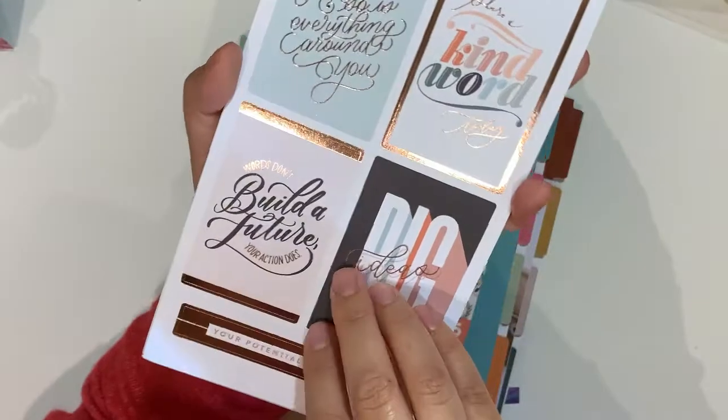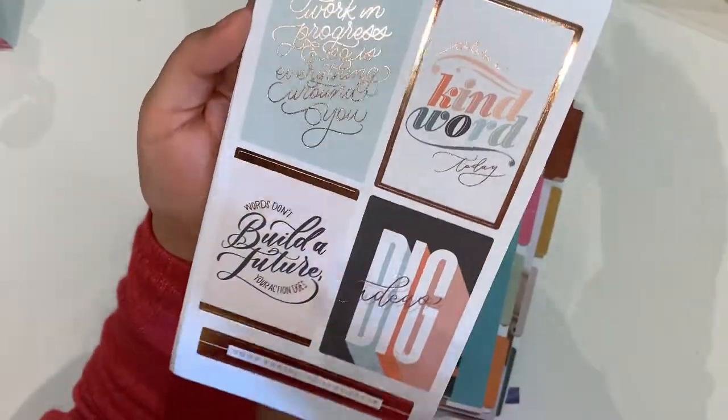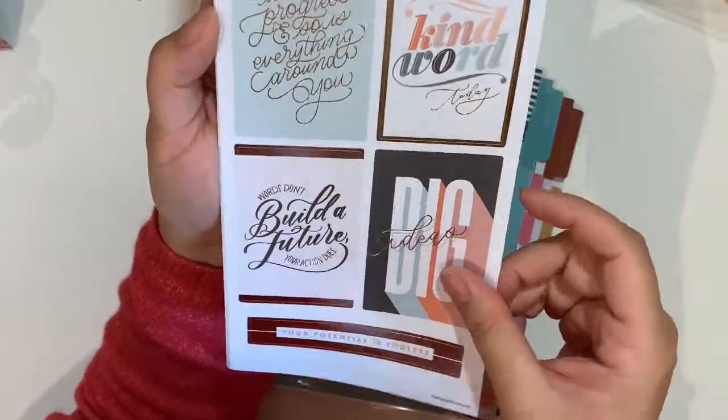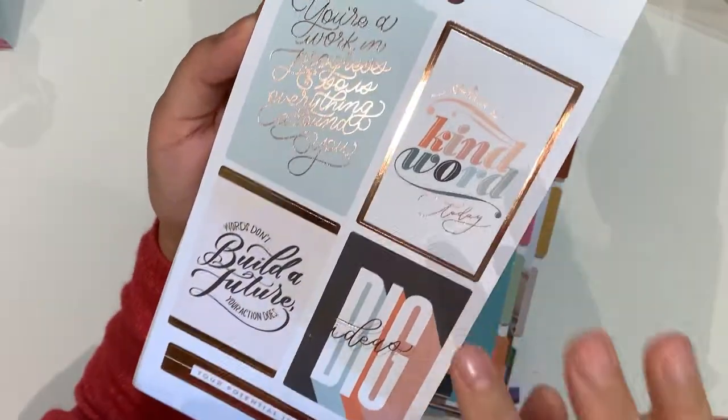And these are big decorative big stickers for the big planner, but you can use them anywhere.